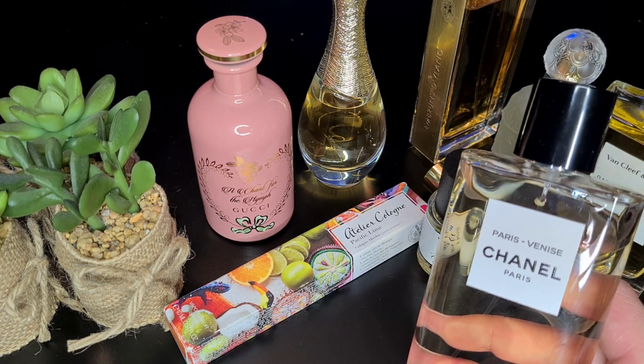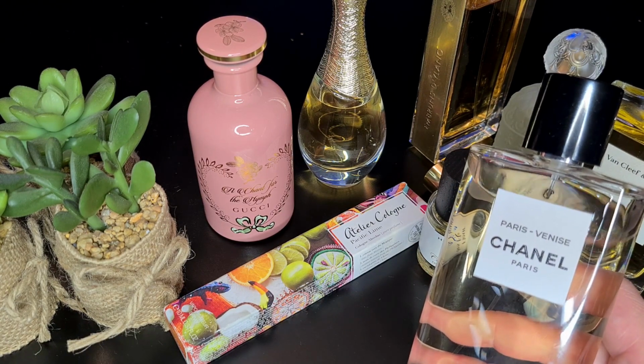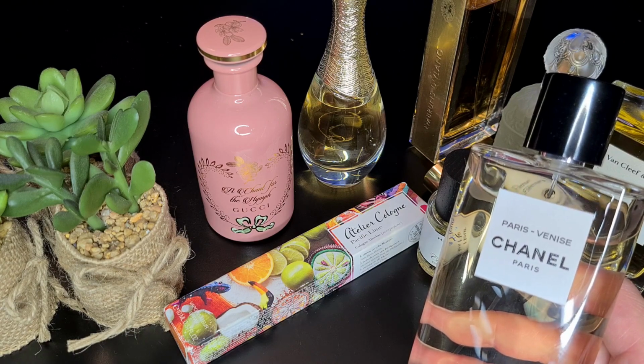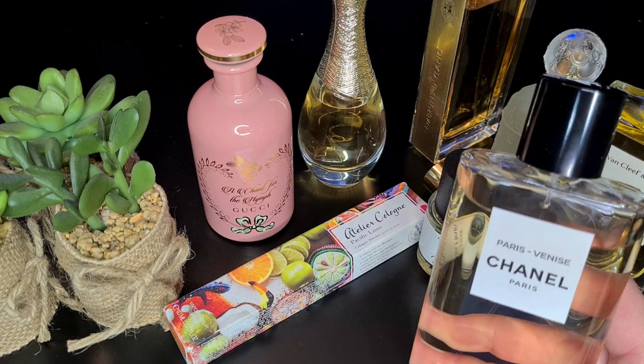This is the only iris fragrance, I believe, that I can wear when it's pretty hot, because this fragrance works for me when it's warmer, but when it's really hot it also works perfectly well. And I love it. I don't understand.